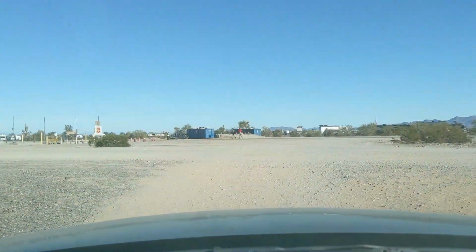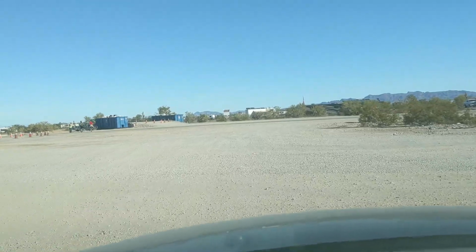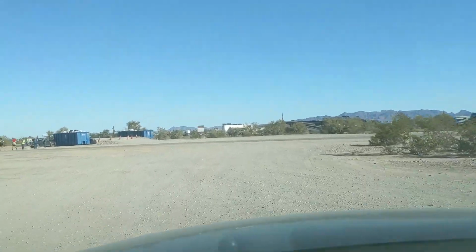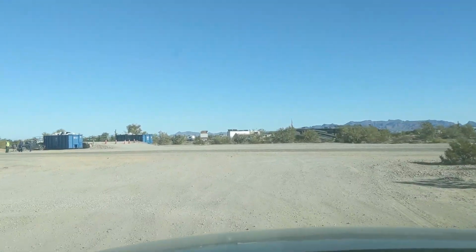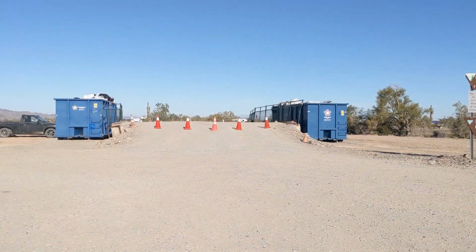What are we in? Long-term visitor areas. The other LTVAs. So I got a couple little bags. Let's go scope the situation out. Yep, they be closed. Yeah, we're full.